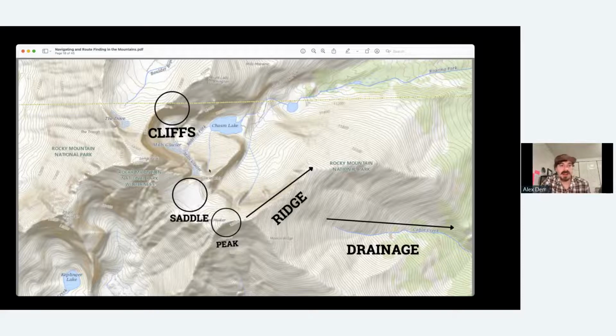So here we've got Mount Meeker, a mountain right next to Long's Peak. You can see we've got the series of concentric circles here that get smaller and smaller. And the smallest circle right out here on the top is going to point out where the actual top of the mountain is, right around 13,800 or 13,900.